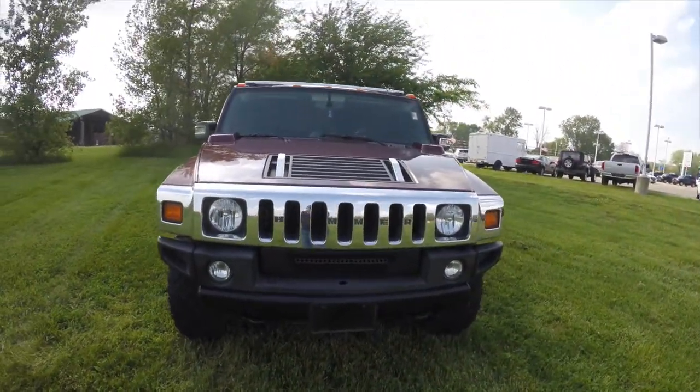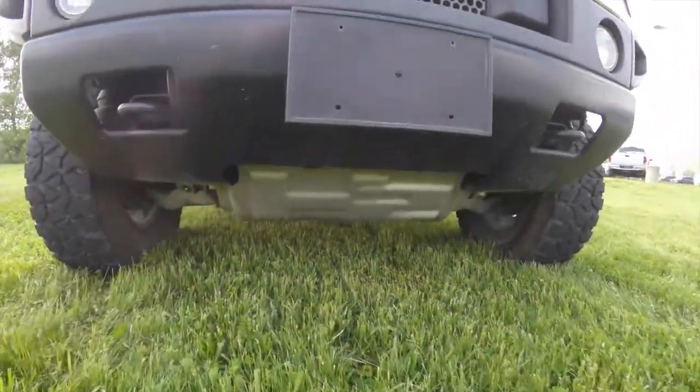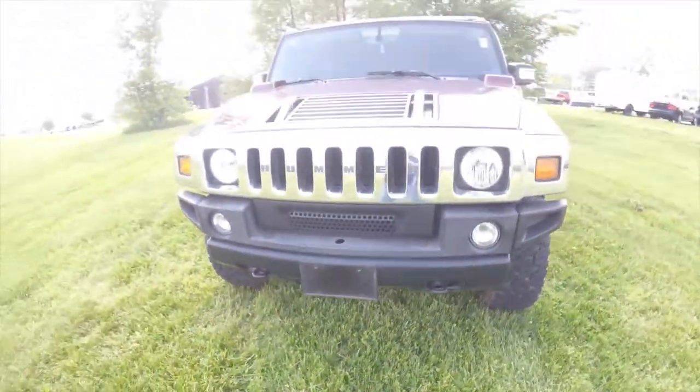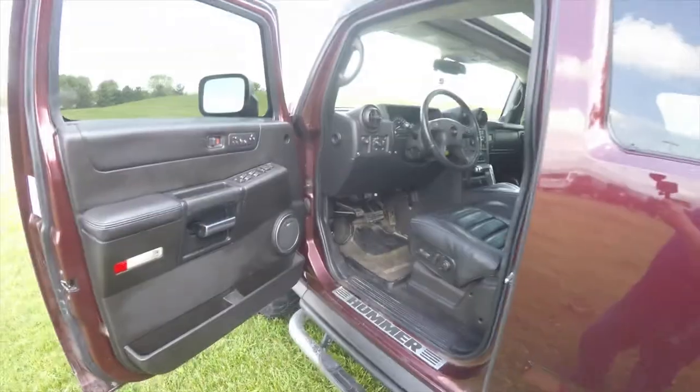Up front you have the iconic Hummer grille, and then below you have your skid plate with the H2 logo emblazoned on it. Alright, let's take a look at the interior.